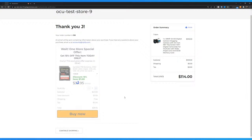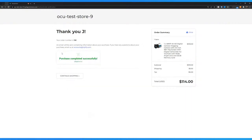Give it a few seconds to process. And bam, there's our after purchase message. The new order is created. And just like that, I've increased my store's revenue by offering a one-click post-purchase upsell on the BigCommerce thank you page. And that's pretty much it.